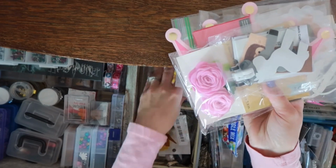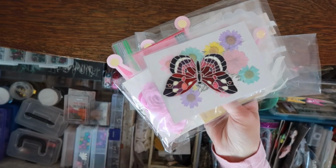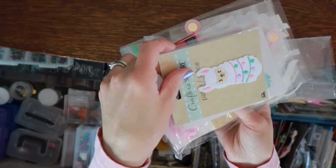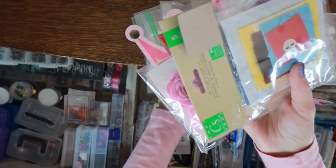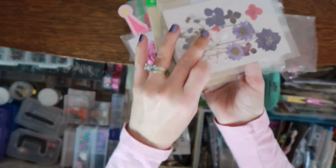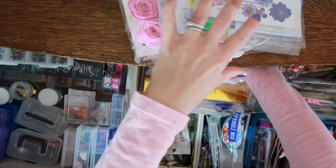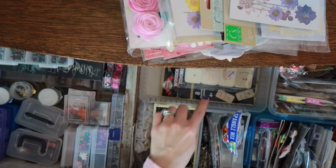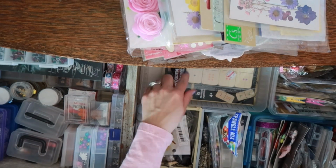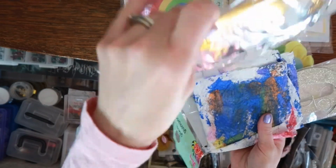This was from church. I have some dried flowers. This butterfly was on a gift from my niece years ago. More stamps. I have this little nativity. More dried flowers. So these are basically just random embellishments in this little tray here. I have these little dominoes that I picked up through Goodwill. A rainbow, more of the crowns.